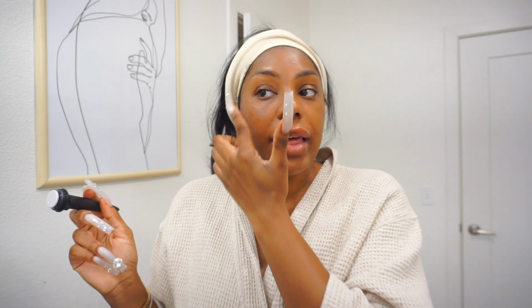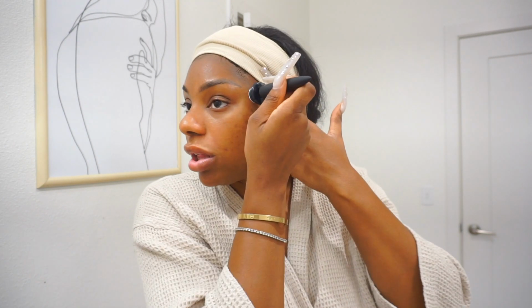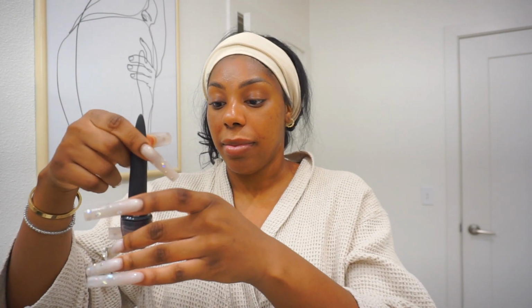If I have any active pimples, I will skip that area because I don't want to poke it and spread it throughout my entire face. I have some discoloration right here from when I used to wear wigs, so I make sure I hit this area really well. All right, so I microneedled my entire face. I'm gonna go ahead and put the Banisher back in and let it sit for another 5-10 minutes.